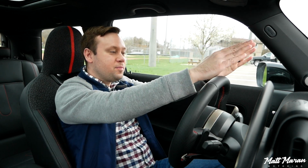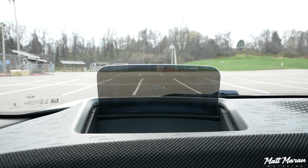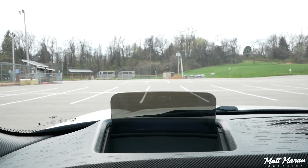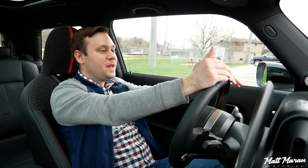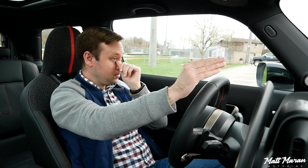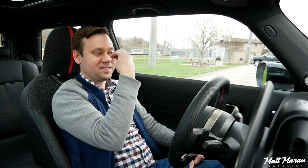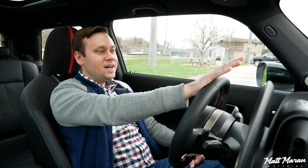But the problem is it's a little plexiglass display still, and everything else in the industry these days has a regular projector onto the windshield, including BMW. I don't know why they put that. It's so heavily tinted, and it feels like you're looking through a pair of sunglasses that are at the very end of your nose or something whenever you have that up.